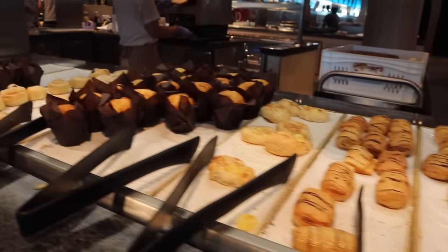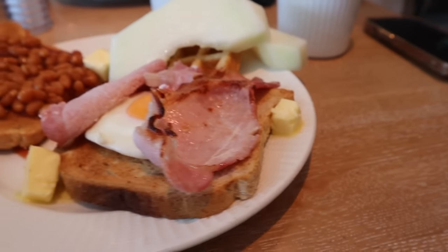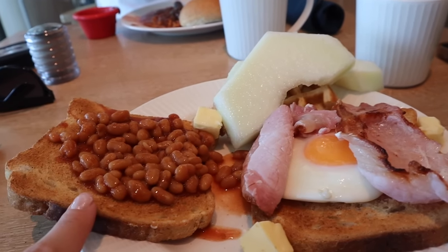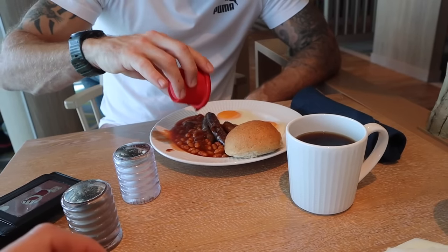And we've come to Horizon, which is all included in your package. Okay, this is our breakfast, all included. So I've gone for a bit of a mixture. I've got beans on toast, egg on toast, and some bacon. And some melon and a waffle. Stu's just got a bit of a mini fry up.